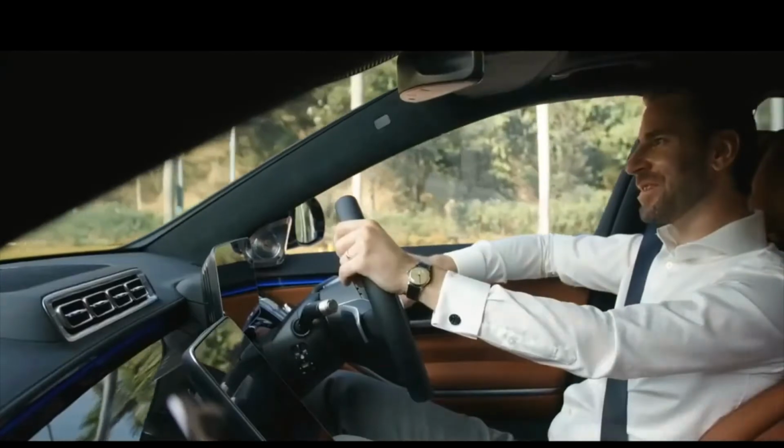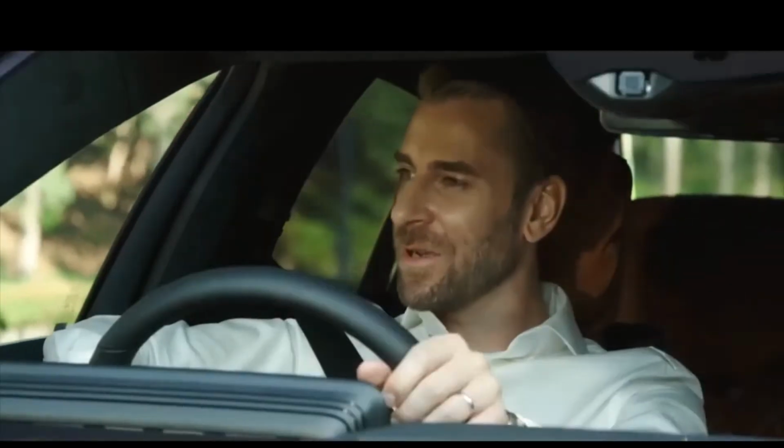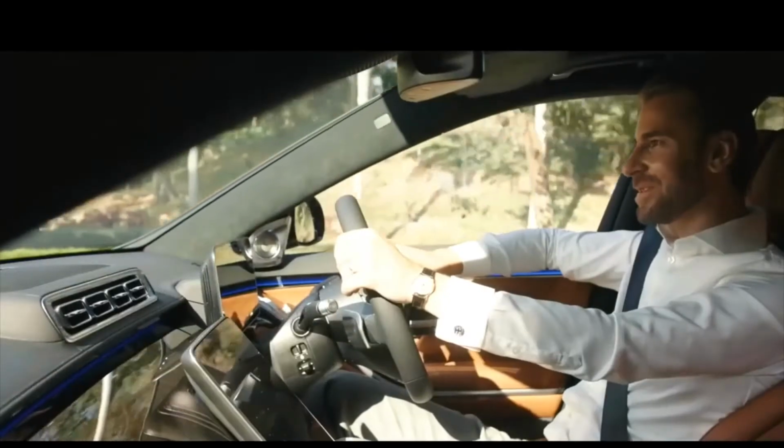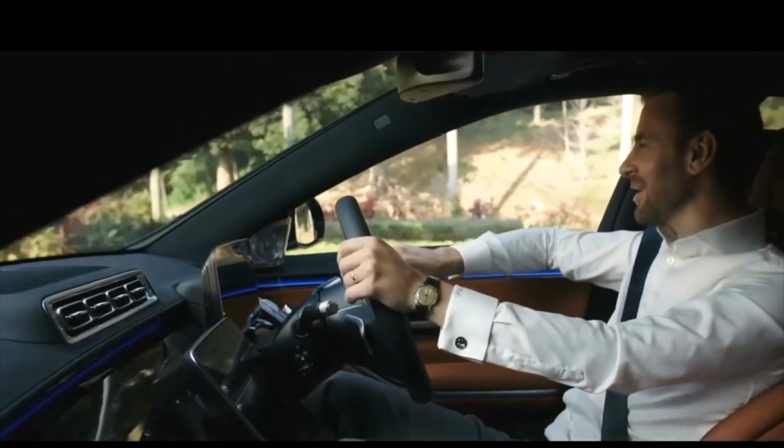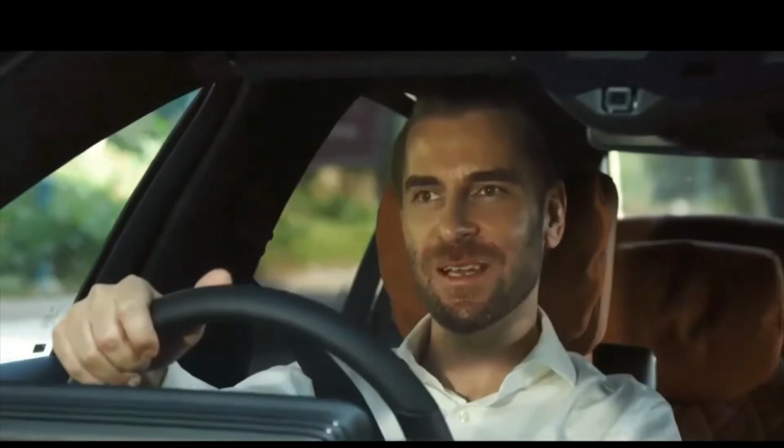One of the coolest features is definitely this. Simply with a wave, you can control the sunroof. When you look at either side of the exterior mirror, the car will automatically pre-select which mirror you want to adjust. It's like the car knows you and what you want. It's like having a superpower.